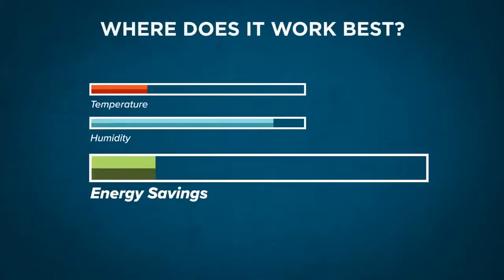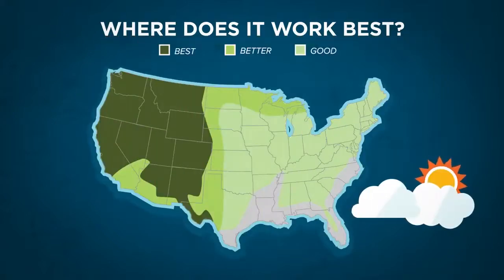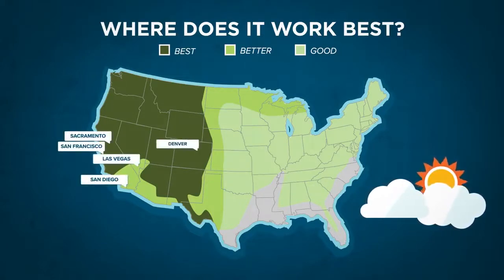Climate Wizard is effective in a range of climates and applications, but the energy savings achieved increases as outdoor temperature increases and humidity decreases. So, Climate Wizard is particularly well suited for hot, dry climates. Most of the western United States is suitable for Climate Wizard, and indeed Climate Wizard units have been installed in such places as San Diego, Sacramento, San Francisco, Las Vegas, and Denver.